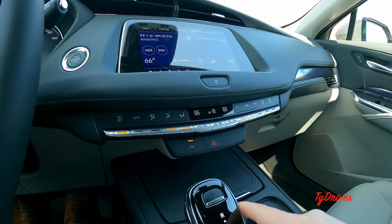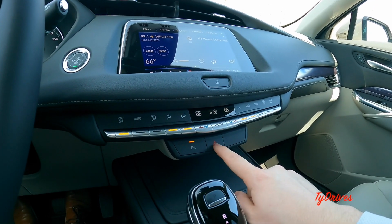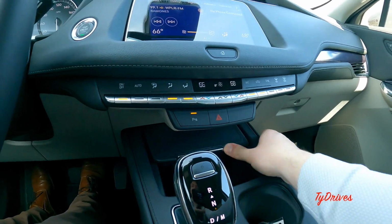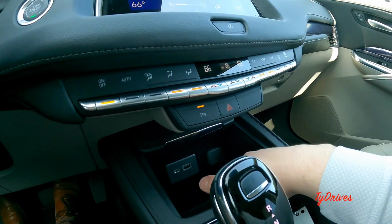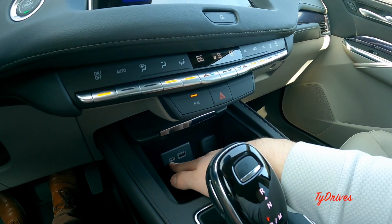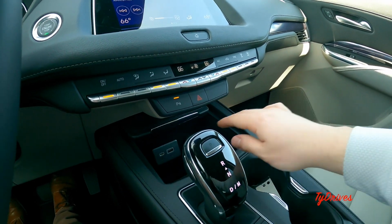Right below that, we have a small array of buttons right here to turn on and off your rear parking sensors and also for hazards. We have a nice little storage cubby right over here, which you can slide back. It kind of locks into place. It's all felt lined in there, so whatever you put in there will stay protected. And we also have your USB-C, USB, and 12-volt power outlet in there.